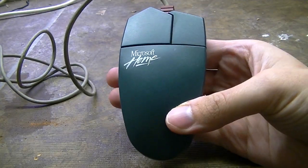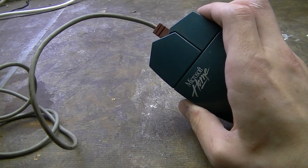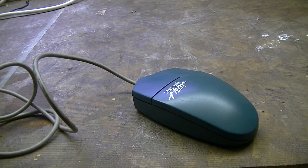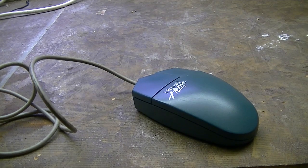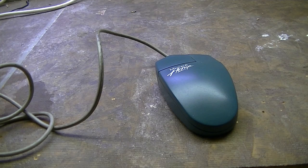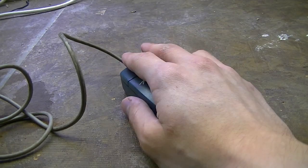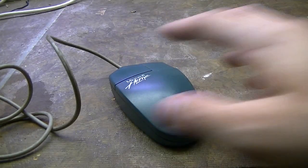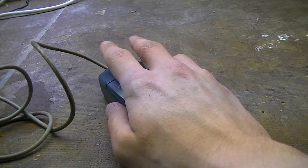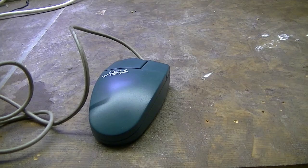This is the Microsoft Home Mouse. I bought this off eBay last week for about, I want to say $15. I don't remember exactly now, and there's the back of it. It's kind of your standard mouse, but at the same time not really your standard mouse. This was a mouse designed specifically for home use, hence the name Microsoft Home. And it was designed to have a very ergonomic feel for whichever hand you use it in, may it be your right hand or your left hand. Of course I'm right-handed, so this is what feels the most proper to me.